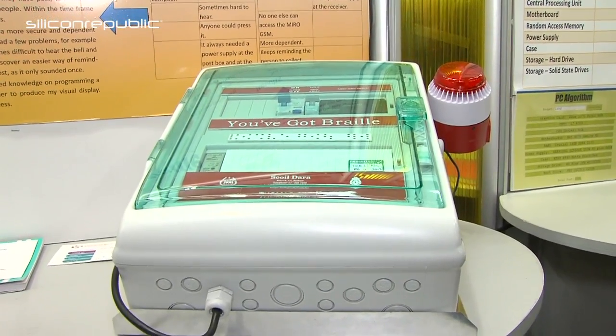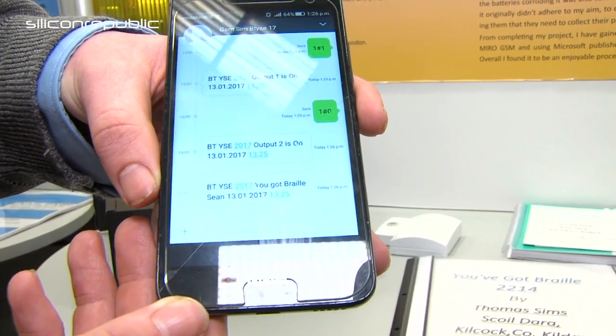And how does it do that? It does it by a QR code that the postman scans, which is embedded with all the information needed for a Miro GSM switch, which is located in the house in a receiver. And then when it's activated, it sets off a strobe light and a siren telling the person they've got post. And it'll also send a text message to a carer or a family member, also telling them.